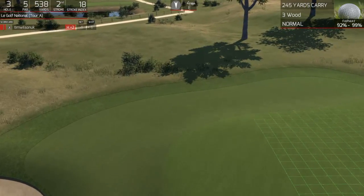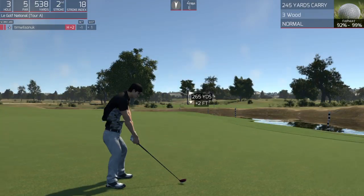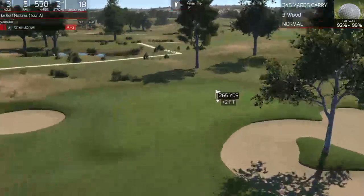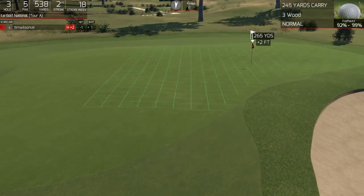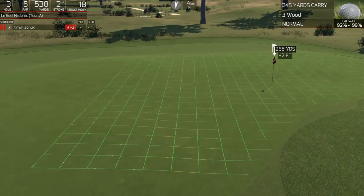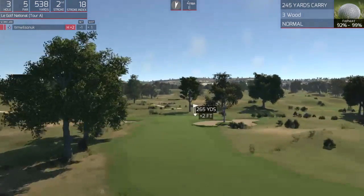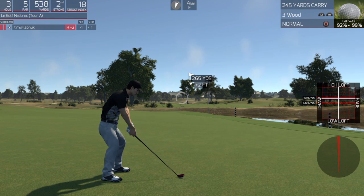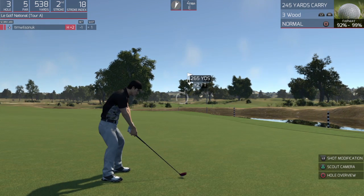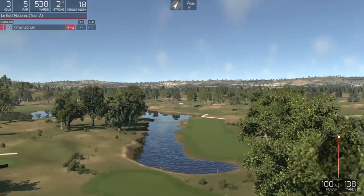Now if it's like that and this green is raised all the way around, then yeah, you don't want to be anywhere near the edge of the green. Now this is going to be tough, because I want to try and roll this up to the green, and I want to try and hit this bank and get it to roll down to the flag. But I think this club is going to be a bit big. I'm going to try and add some loft to it. I don't think it's going to get there. Well, if it does get there, it's going to roll through.